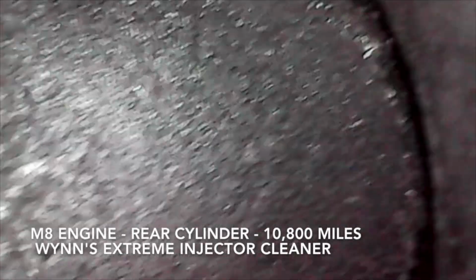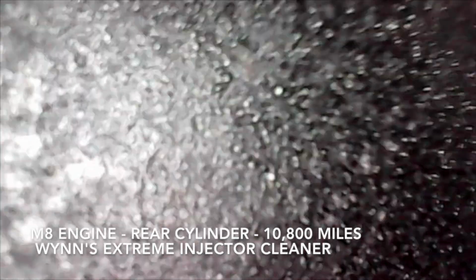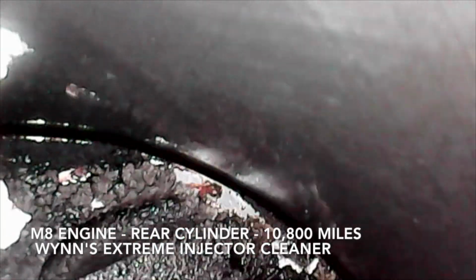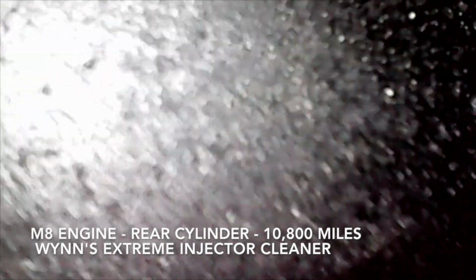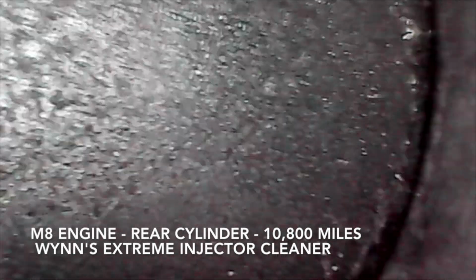Certainly in certain parts I would still say there. I would say it's a marginal benefit at this stage with this Wynns system cleaner. I wouldn't say it's a massive improvement, but I would say it is an improvement. It certainly seems to have taken the edge off it a little bit, and certainly seems to have cleaned it up just a tiny amount, I would say.